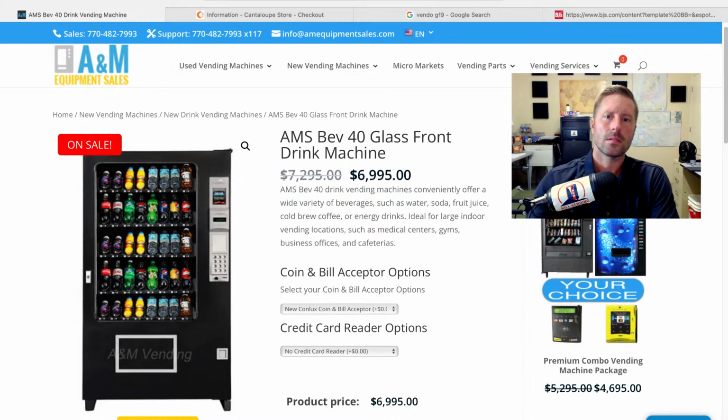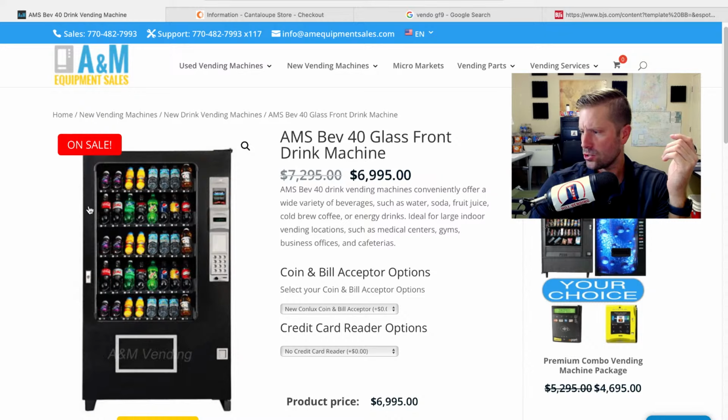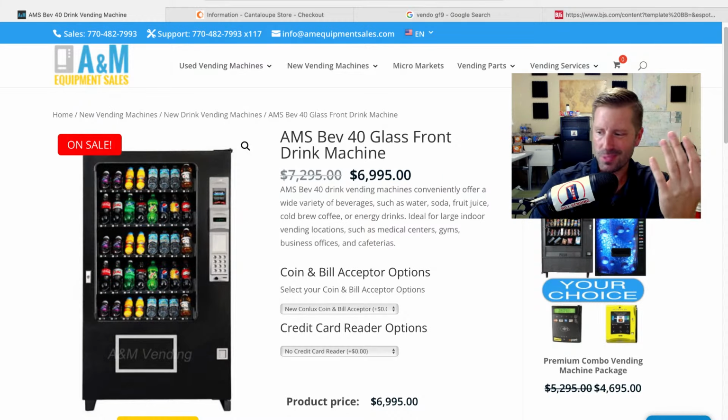Hope that makes sense. Ideally, what we do at a high capacity location is put one of these next to a 721 next to a snack machine. That gives us the capacity in the 721, the variety in the AMS glass front, and then we put a snack machine next to it. And if they don't need these trays up here, we'll change these to snacks, and we could put some cold items in there, maybe some Lunchables, maybe some cheese sticks, maybe just something a little bit different. What do you guys think about that?